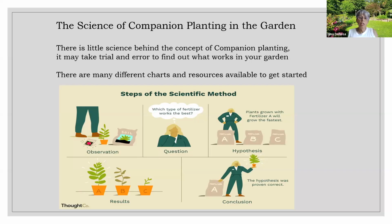So do two different things and say, well, I think this is going to be better, or just wait and see. And when you find out, wow, that worked really well, then you know you have a winner in your yard, because every yard has different soil, you have a different climate, and you really have to play with it.